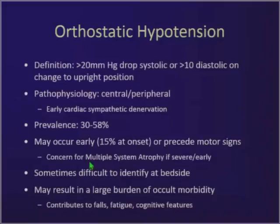And in fact, it can occur early in the disease or potentially even precede some of the motor signs. If it's very severe and early, we may have concern for MSA as a differential diagnosis. And this may cause other indirect morbidity and dysfunction, because this can contribute to falls. If someone's having syncopal episodes, it can contribute to fatigue, sleepiness, and perhaps even cognitive features.